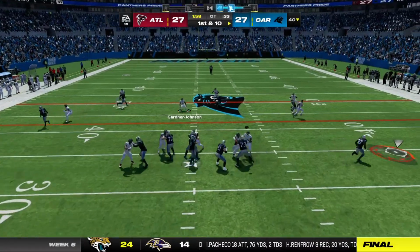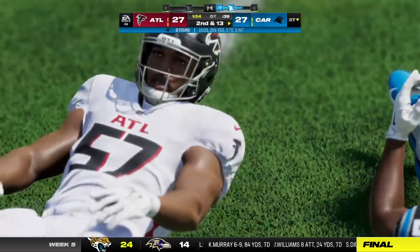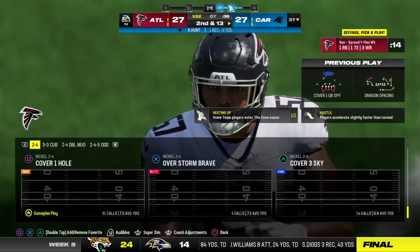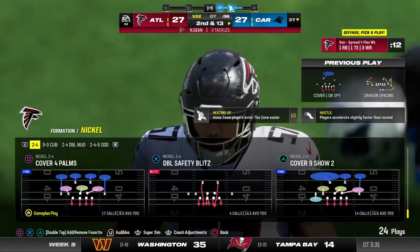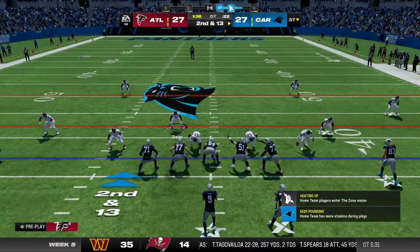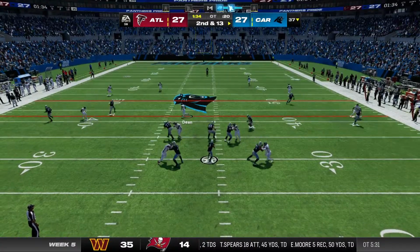They'll try to throw now. Young finding Hunt, and he'll lose yardage on the play back at the 37-yard line. It looked like the defense was ready for that one. Really left him almost no room to work after catching the ball. He could throw every move in the book at him. They were there, and they tackle him for a loss.